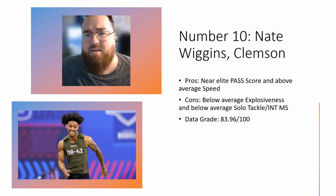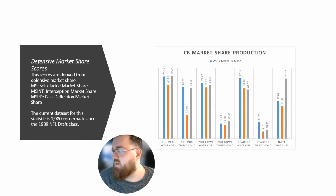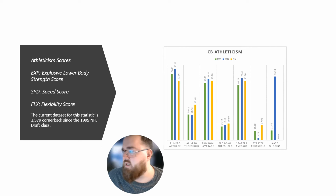I did a video in the past on Nate Wiggins, just looking at his production traits, where there were some comparisons for him as sort of a man corner. But when you look at his production traits, as you can see right here, there are some concerns. Also taking a look at his athleticism traits, he has above average speed, obviously, but his explosiveness is in the 11th percentile. So not the most explosive player, very fast though. And those are the biggest concerns: athletically speaking, he's not exactly that great as an athlete. I mean, he ran really fast, but his overall athleticism is really not that impressive.